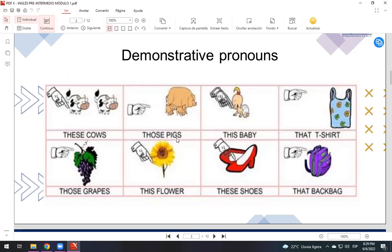Remember? Those pigs are three. Podría decirlo así como, hey, esos cerdos son tres. Those pigs are three.